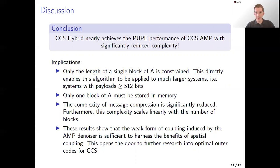The first is that only the length of a single block of the sensing matrix is constrained. This directly enables this algorithm to be applied to much larger systems, even to systems with payloads greater than 512 bits. Furthermore, only one block of the sensing matrix must be stored in memory. In situations where the memory of the transmitter is constrained, this could be very, very important. Additionally, the complexity of message compression is reduced, and it only scales linearly with the number of blocks. These results also show that the weak form of coupling induced by the AMP denoiser is sufficient to harness the benefits of spatial coupling. This opens the door to further research into optimal outer codes for coded compressed sensing.